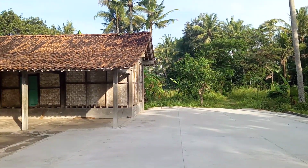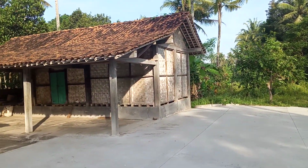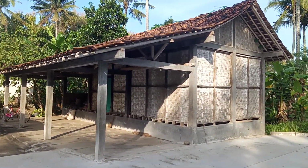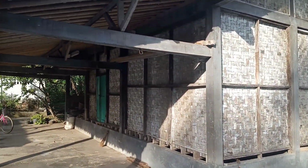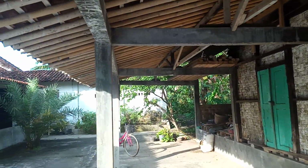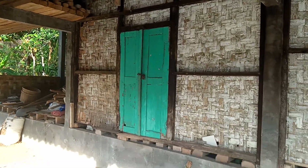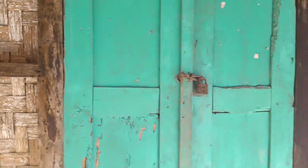1,000 meters. This four-store rice is called lumbung. Yeah, lumbung. And yeah, lumbung padi. Indonesian people say it's lumbung padi for rice storage.